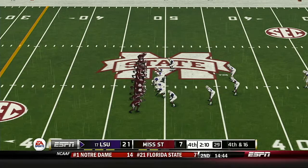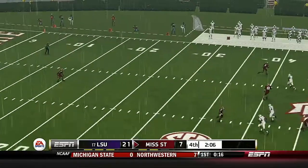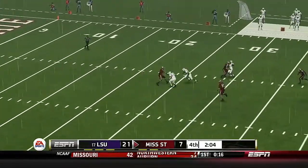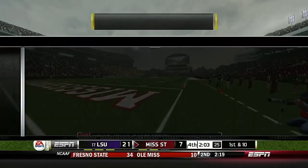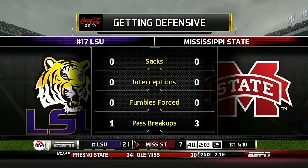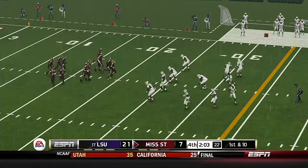Browning is waiting for the snap. He's taken down at the 24-yard line. LSU's defense, they've got the it factor. The it factor, the swagger, whatever you want to call it. When they take the field, they know they're better than you. And it's a group of 11. They play like they know they're going to stop you. They'll take over here, ready to start a new series.